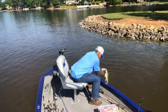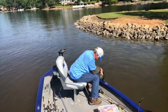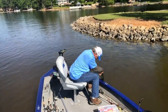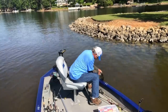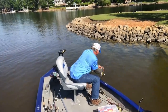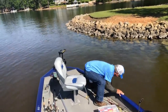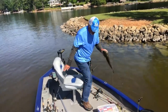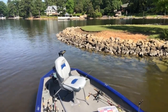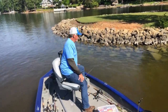Now he swallowed it and he's bleeding. He ain't gonna make it. He's bleeding all over the boat. He'll have to be suffering. He ain't gonna make it. We'll put him in the live well. I don't think he's gonna make it. See that? That's what you do when you fish behind people. Different angle. You got to do it. If you're going to catch these fish, you got to do it.